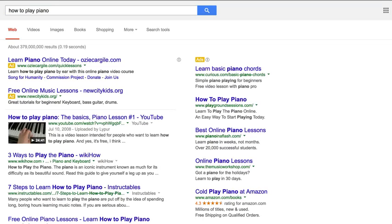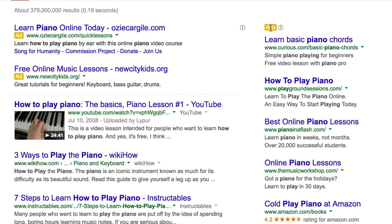Boom. Something very, very generic. Again, you're going to see this stuff you can apply to anything. Now, this column right here, see this says ads, right? Ads. Now, don't worry about this column. This is, anybody can get here if they pay Google enough money.